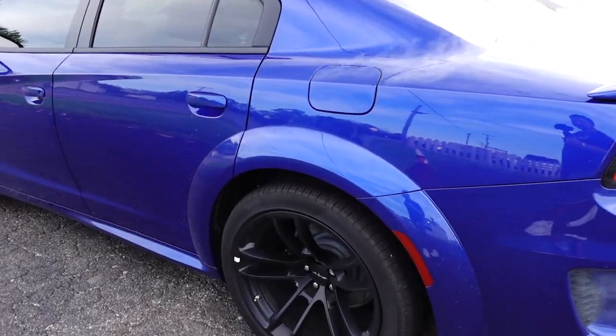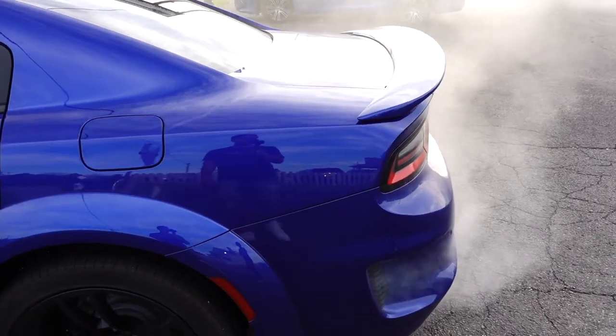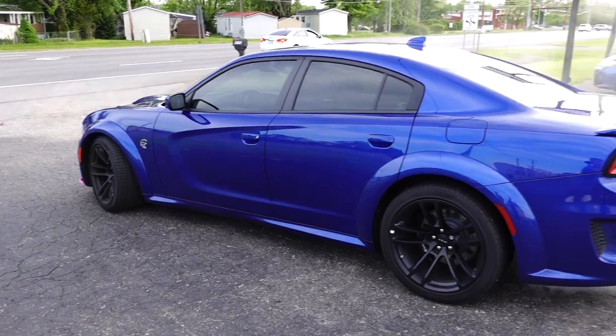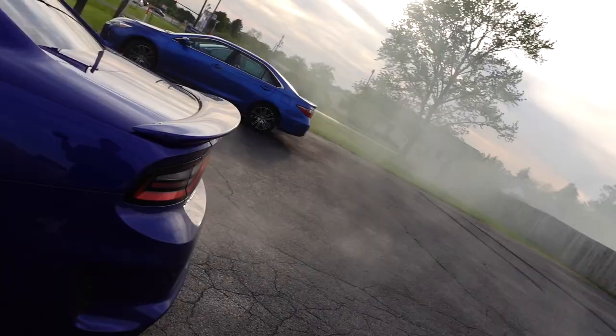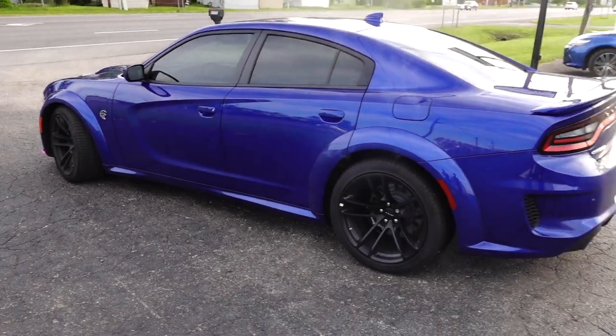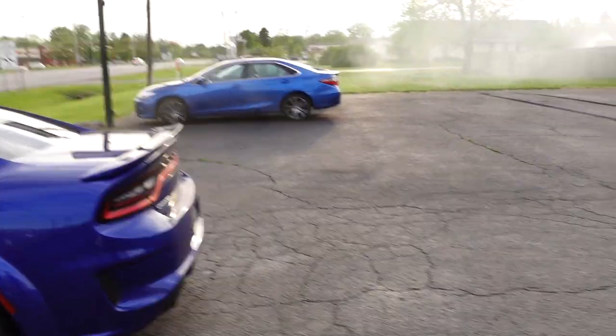Gas tank. We gonna slide this week. We slide somewhere this week for sure. Show y'all how to really slide this right here. I ain't slid it yet. Only done about 2 burnouts. 3 maybe. That was my third one. We done marked a lot.